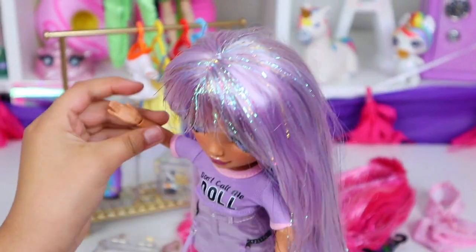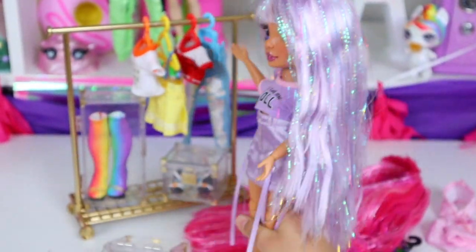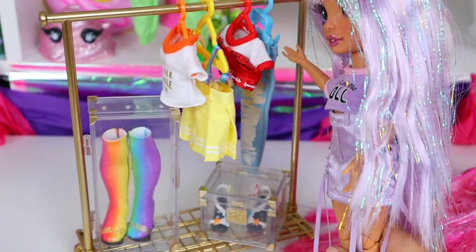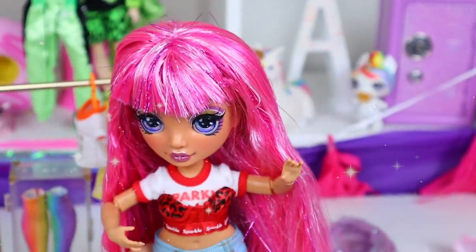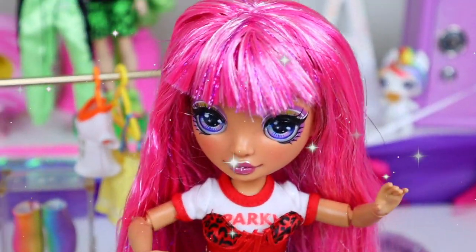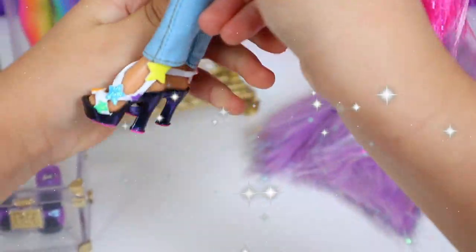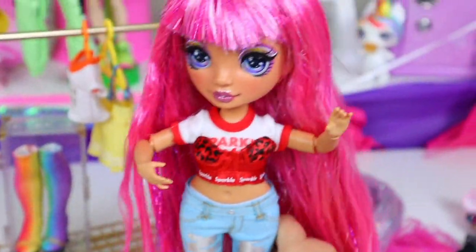Let's see, what outfit shall I wear next? I don't know. Let's go pick one out. I'm thinking, how about these two? Okay. So here she is in her other outfit. This one's a red outfit. She has a red top and blue jeans and these amazing glittery shoes that have stars on them. Yay, this is super cool.